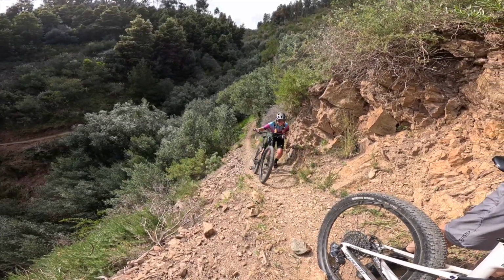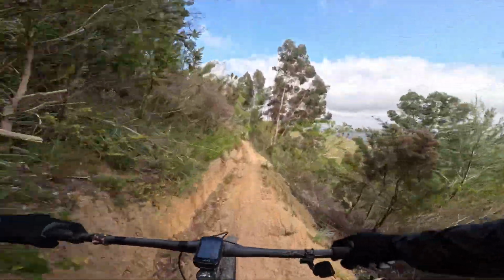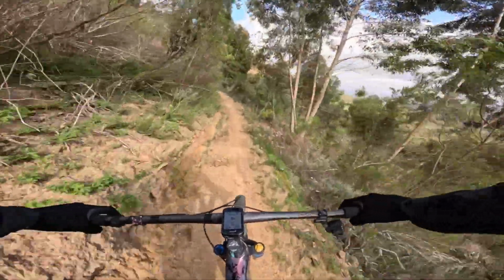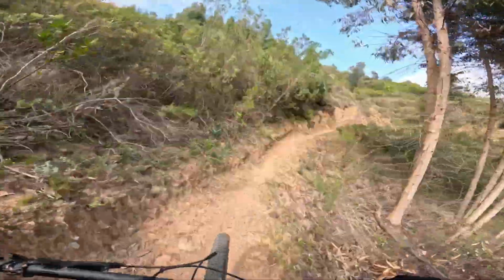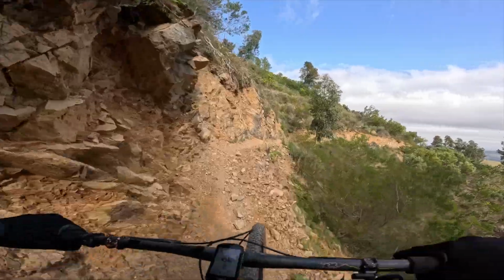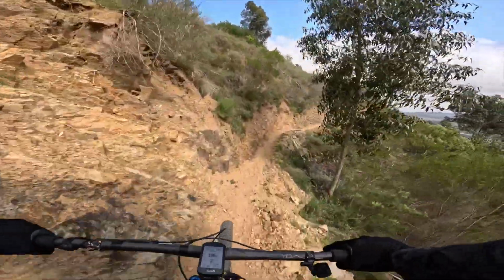That's dodgy, eh? Okay. We just went through that super narrow piece of single track where it's washed away. On the Epic, there's a lot of stuff like that. So you need to build up your confidence to ride on the edge of a cliff or big drop off and know when to walk. Don't take chances. You can see how narrow this is here. We're on a rock edge, big drop on the right.